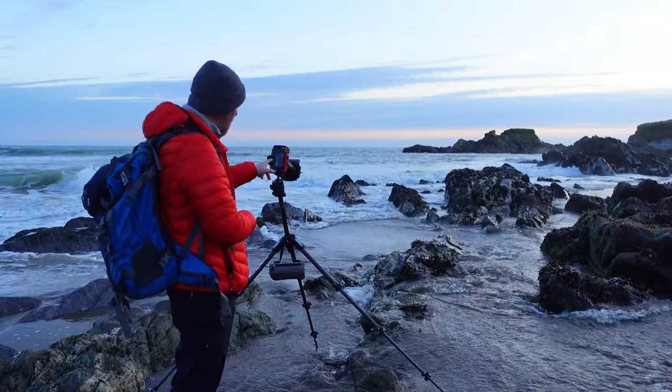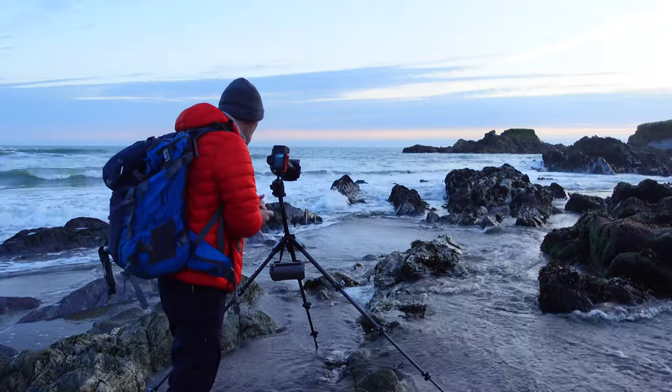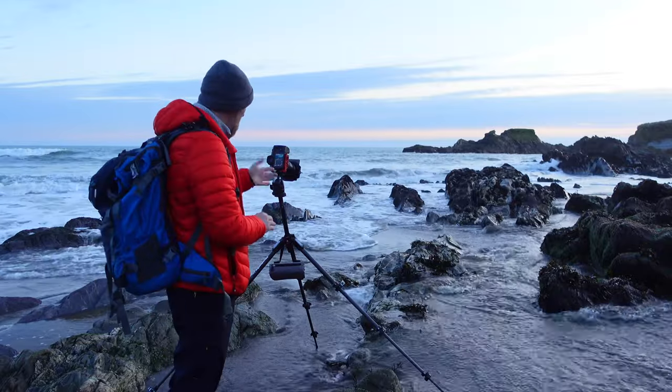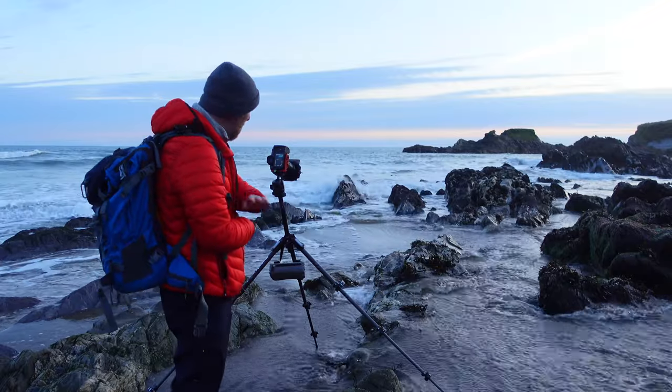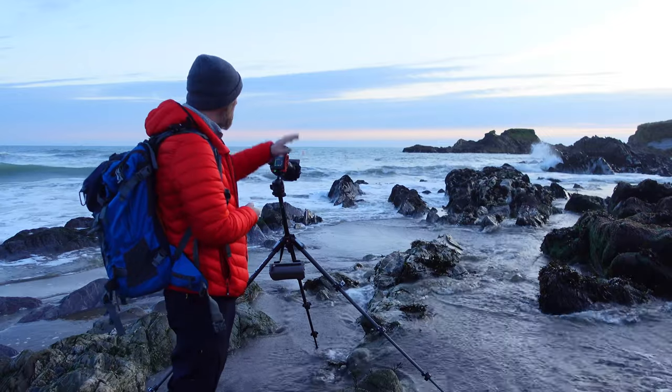One, because the light in that corner of the beach was quickly disappearing. And two, the ebb and flow of the waves would need an ultra long exposure to be able to fill the frame with the many waves that would tenderly arrive at the rocks below me. So I put the camera on bulb mode and let it count up past 3 minutes. And here's the results.